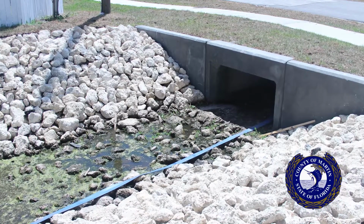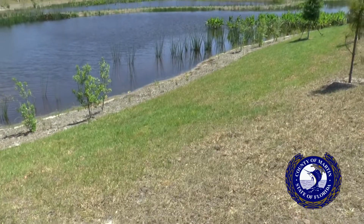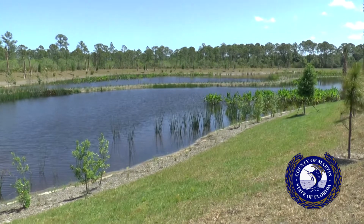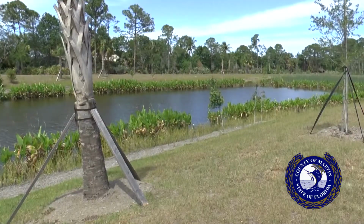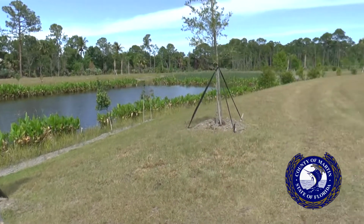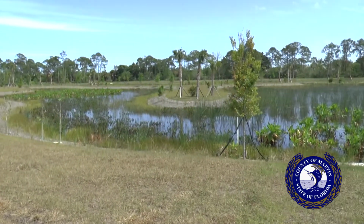The primary purpose is a water quality project that captures and conveys stormwater from about a 268-acre residential neighborhood. Through a combination of newly placed or improved canals, weirs, and piping, rainwater from the neighborhood now flows into a deep water lake where sediment begins to filter out. From there, it goes into an STA, or a stormwater treatment area, in the back, where it also gets additional water quality treatment before it's discharged to the river.